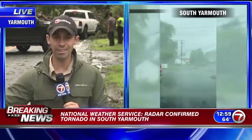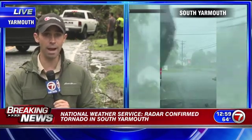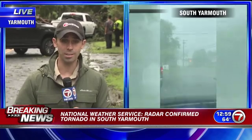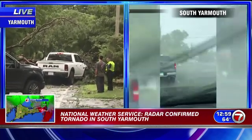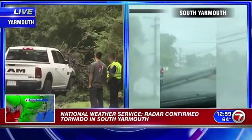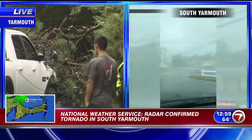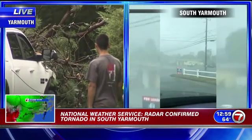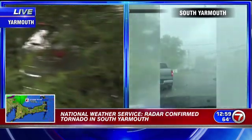So, yeah, this area definitely hit hard within a matter of hours. We're talking about 6, 7, 8 hours of people having to deal with all of this. And then here it comes again. Like I said, we have a tree down here. There are trees down in neighbors' yards. Sir, we were talking earlier about some of the damage that you were seeing. Just describe to me the backyard again.